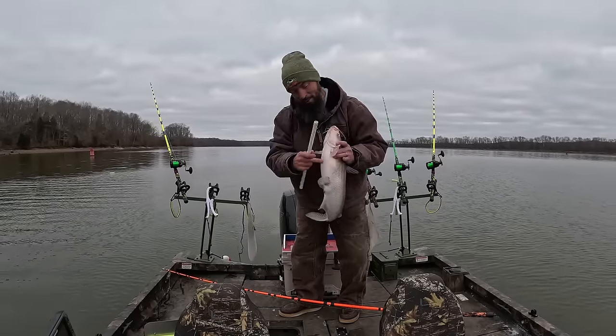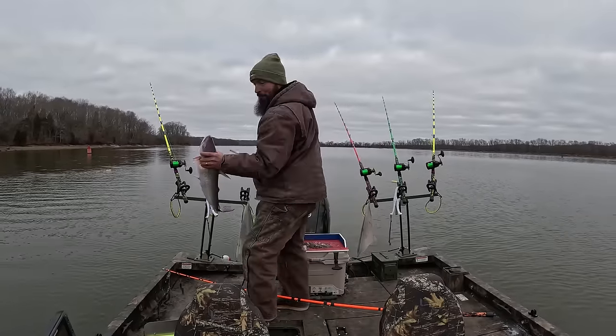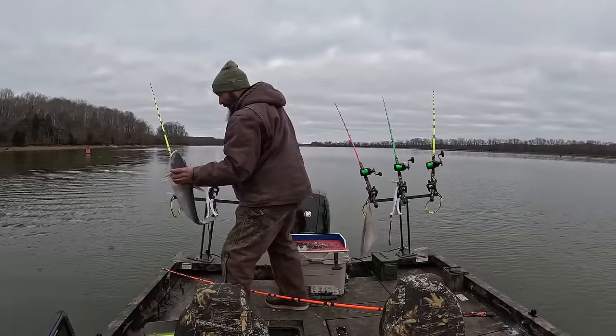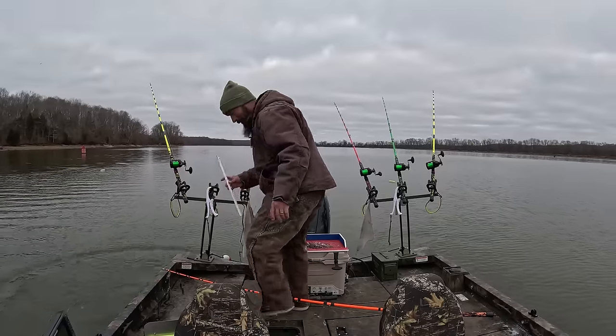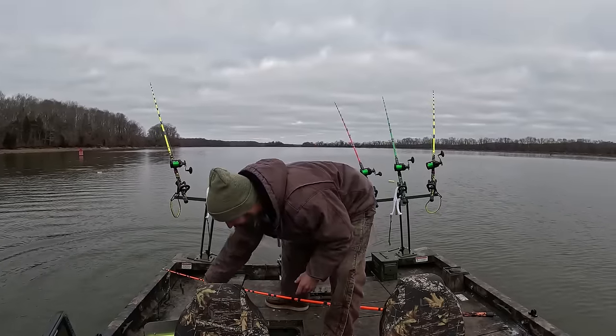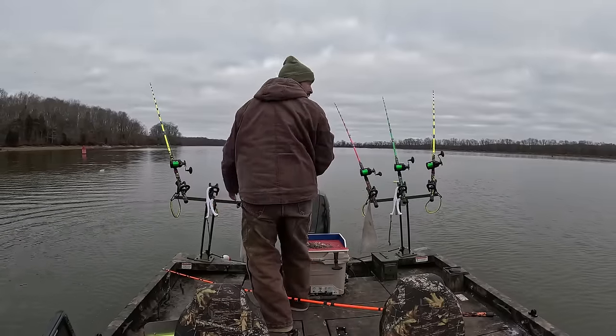Now you see the difference. You can't hear it no more. There was absolutely no, because I pulled him out of 57 foot of water. Yep, that's why you keep that. That thing was like a drum. That's how tight his stomach was.